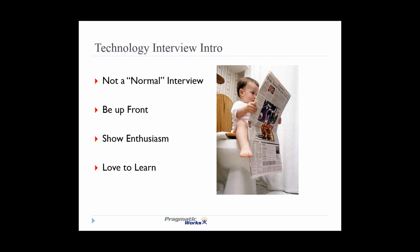keeping up on it, reading blogs, following Microsoft's blogs on SQL Server, reading blogs from some of the MVPs that are out there, maybe some of the guys here who work at Pragmatic Works, just tracking that information and knowing it and being up to date on that shows that you're passionate about learning. You're passionate about staying up to date on technology.